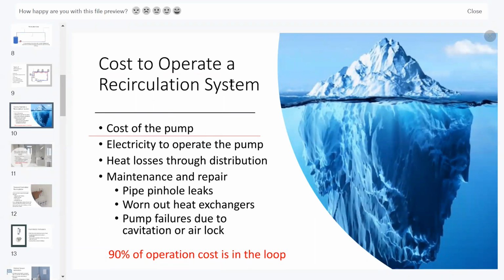When you circulate excessively, it promotes damage to the heat exchanger for your tankless water heater. You can wear out your pump faster. You can get pinhole leaks in copper pipes. It's actually very common for recirculating pumps to cause pinhole leaks around 90-degree elbows. That's most often where you're going to find pinhole leaks. So there's a lot of costs associated with operating a recirculation pump.